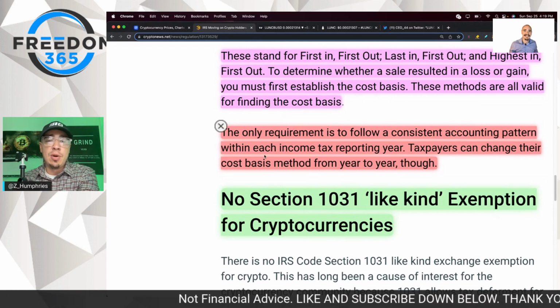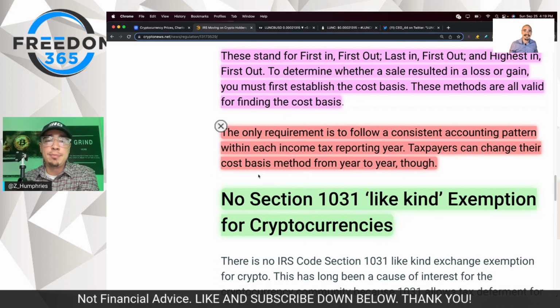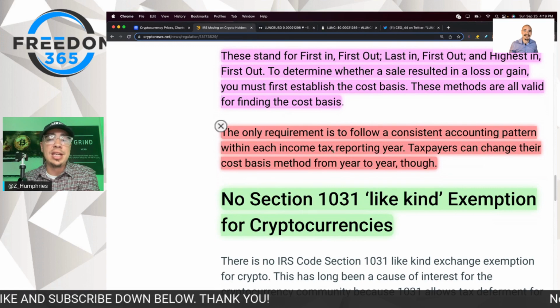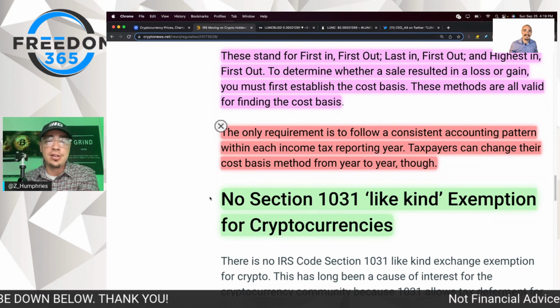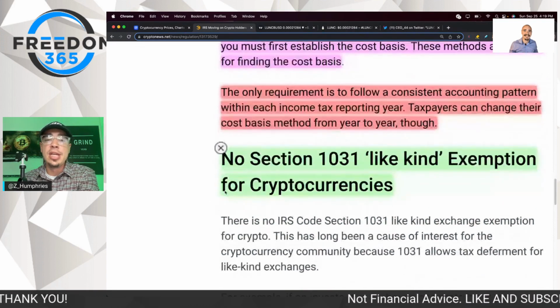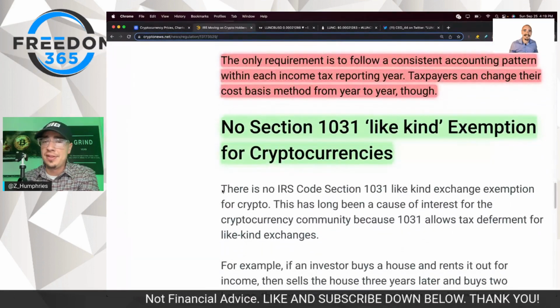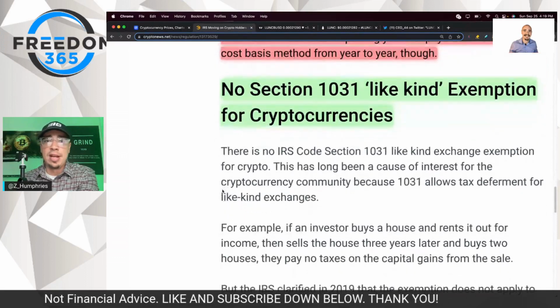Now, the only requirement is to follow a consistent accounting pattern. Be consistent with everything you do. Within each income tax reporting year, taxpayers can change their cost basis method from year to year, though. And that's exactly what I do. It's very consistent. Every sheet is done the same, but it's just a different asset, right? And when I'm in, when I'm out.